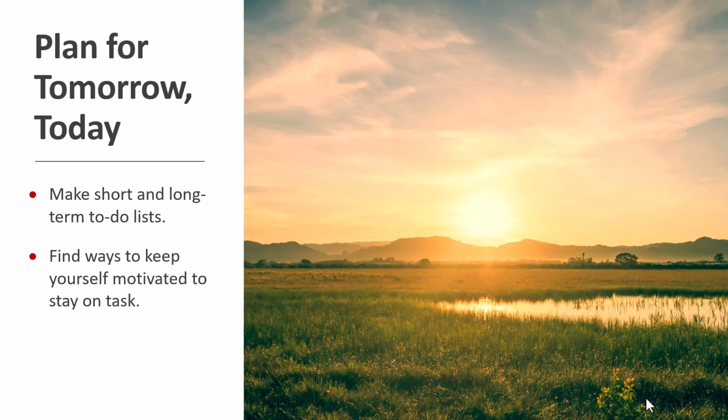Tips. Make short and long-term to-do lists. Plan ways to execute each list. Find ways to keep yourself motivated to stay on task. Don't forget to plan deadlines or plan to meet those already in place.